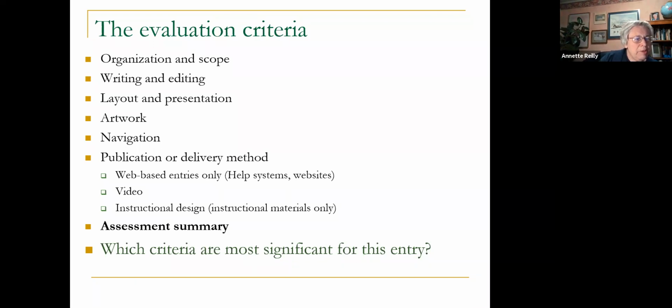Okay, let me give you how this looks to me. Looks like more of us picked layout and presentation, and I would have to agree with that because that is a huge factor in whether you can find the information you need quickly, how it's presented. For me, writing and editing, I can see how you would pick that because it's very important on something short like this, where it's supposed to be a definitive, absolutely correct piece of material, that the editing be flawless and there be no errors whatsoever.